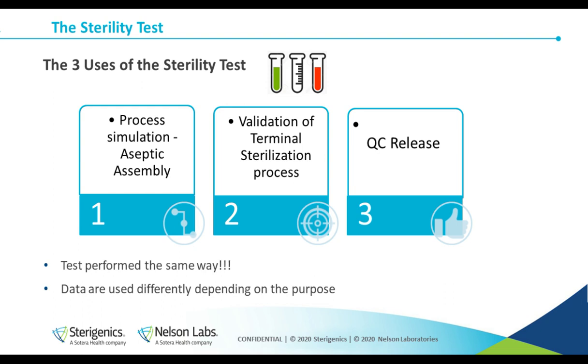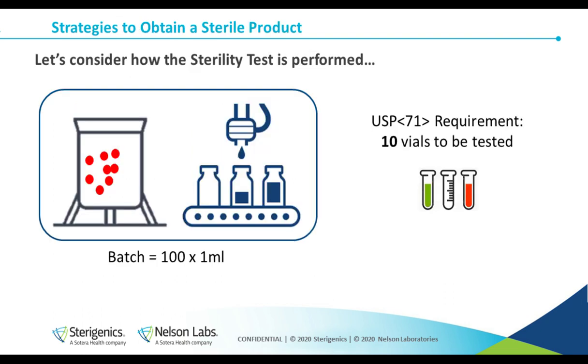So you see the test itself is performed exactly the same way. Only the way we will use the data is different depending on the purpose. So I hope it clarifies a bit your minds, because there are a lot of confusions around that.